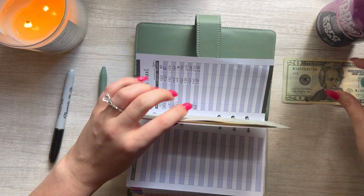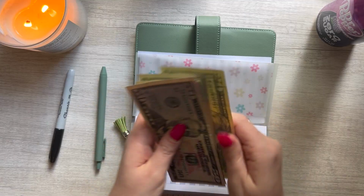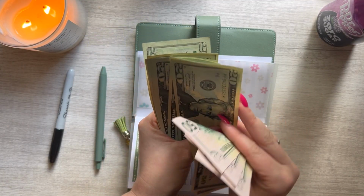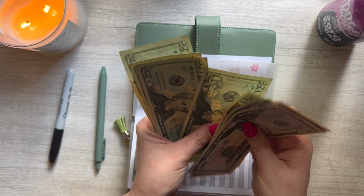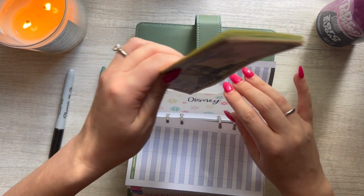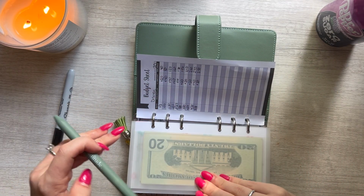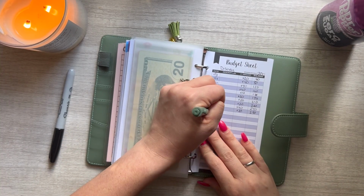All right. And then the last thing is our usual $20 in our Disney fund. So we have 50, 100, 150, 170, 190, 210, 230, 250, 270, 290, 310. So we have passed the $300 mark, and we've only been saving for this since the beginning of this year. So that is really great.